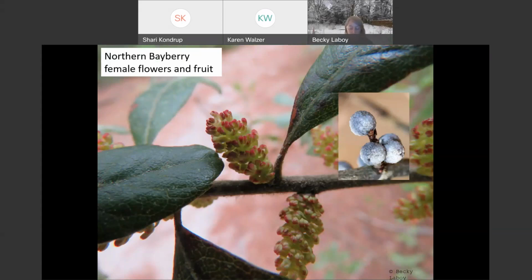They bloom in the early spring, around April, from second year stems. And the waxy berries grow in tight clusters along the length of the stems. They have low water content and are high in lipids.